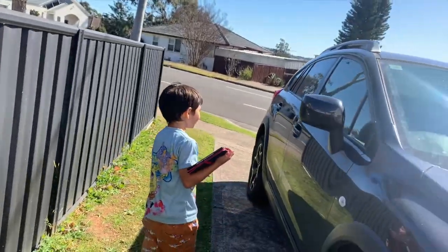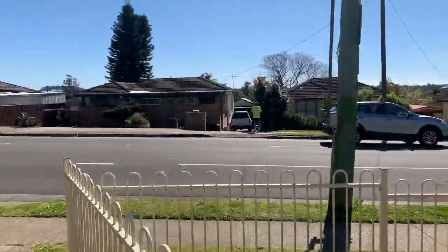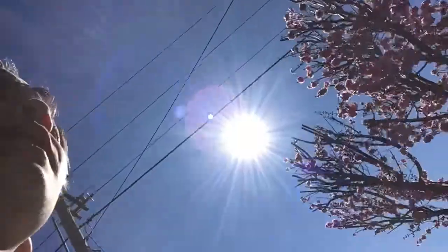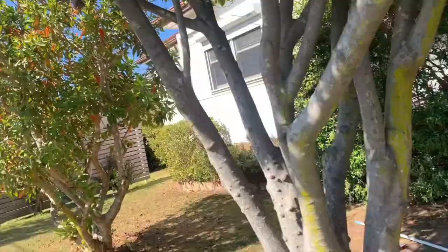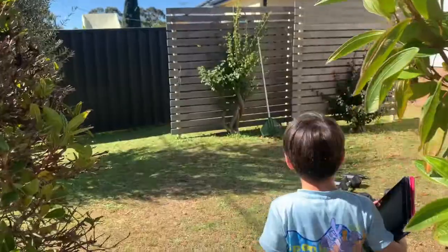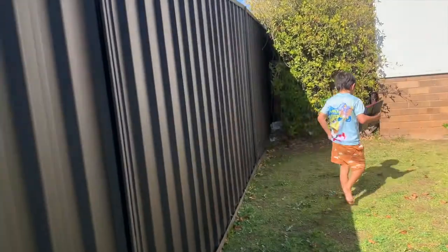Maybe he's around the side of the car. No. Where is he? Has he, like, gone to the toilet or something? I don't know. Daddy, can you give us a clue? Where could he be? Maybe he's like going for a walk or something. I know, it's weird. Where has he gone? Maybe he went to the toilet. There he is! Oh my god!